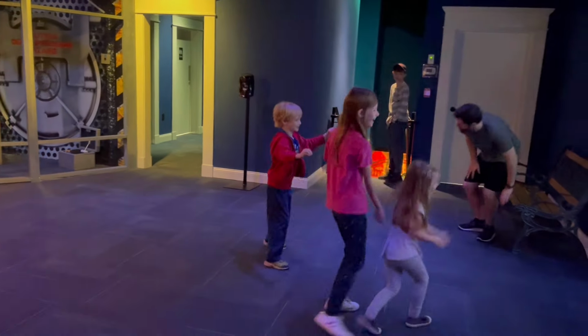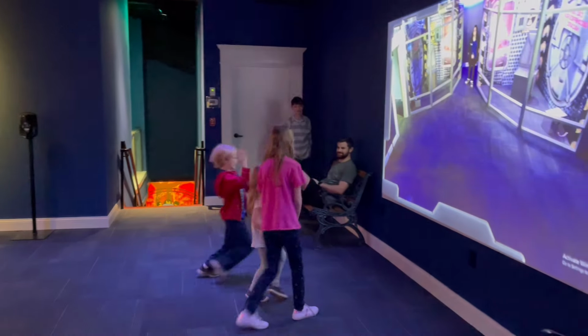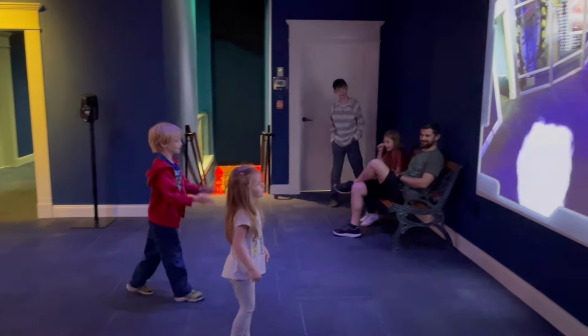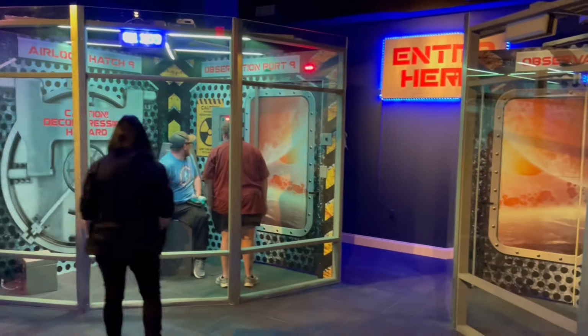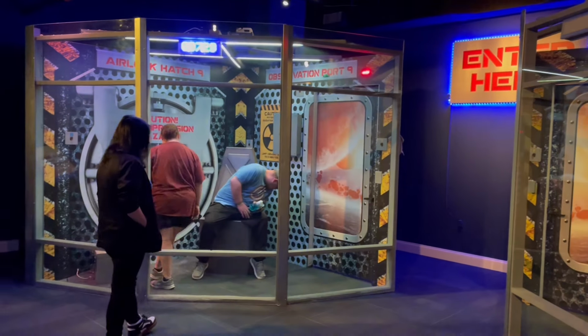This robot screen room was my kids' favorite. They could have probably stayed here and played this all day long. On the other side of this room is the escape rooms, and you can watch the people try and escape.